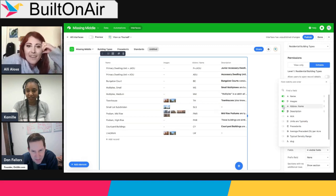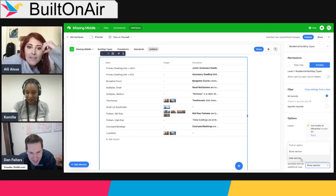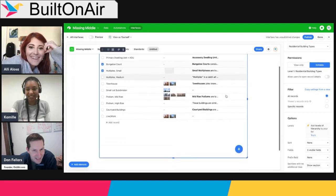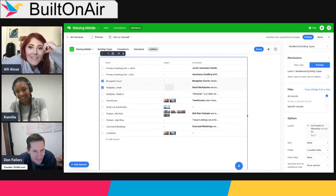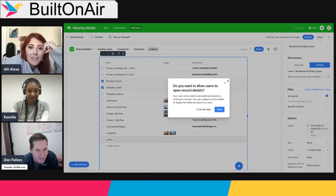Interesting. If I turn a field off, nope. What does that mean? Selections with no additional rows? What does that mean? What's happening? Yeah. What happens if I select? What's going on? Oh my God, you can add records too? Yes, which is great. Inline. I've got lots of things to go play with now. Yeah, so I'll be distracted for quite some time.